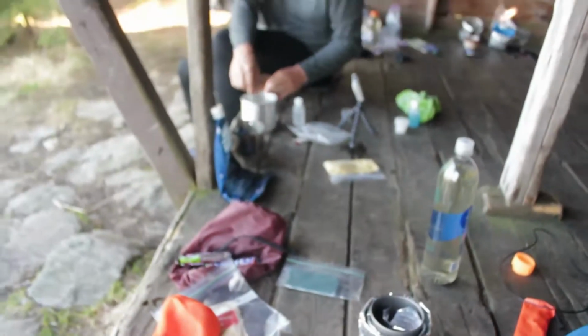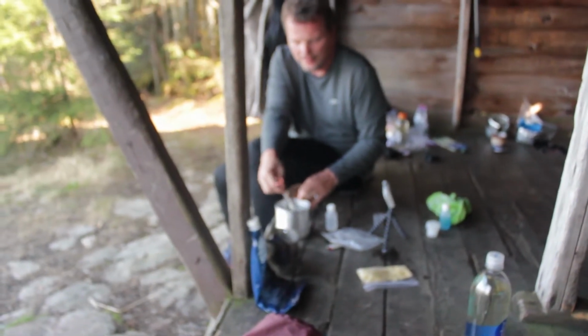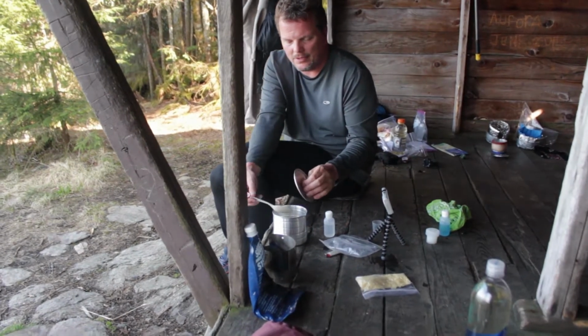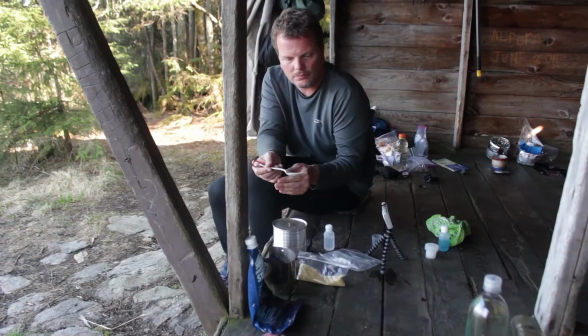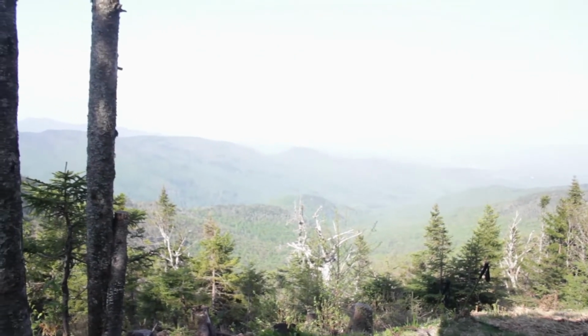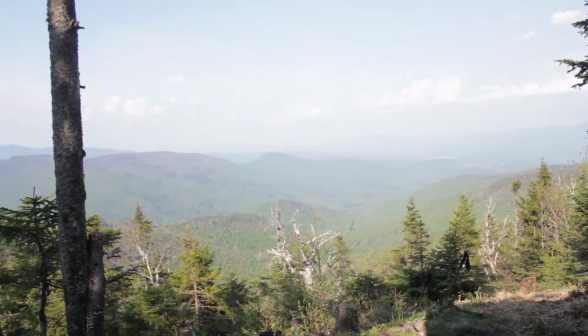Rob, what do you have? Chicken cheese couscous, a homemade recipe. I got all the freeze-dried ingredients from over at Dutch at Maker Gear. Sounds pretty good. And that's what we'll be looking at while we eat. I think, as Rob would say, life is good. Amen to that.